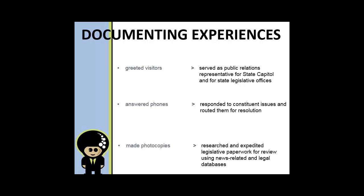And finally, the intern didn't just make photocopies. On a weekly basis, he had accessed 6 different major online news, policy, and legislative databases and pulled stories critical for the 3 representatives he was assigned to. Then he had to write brief abstracts and forward the pieces along to those legislators. So you can see how this bullet transformed. Does this first list tell potential employers about what the intern did? Yeah, but the second list does it so much better.